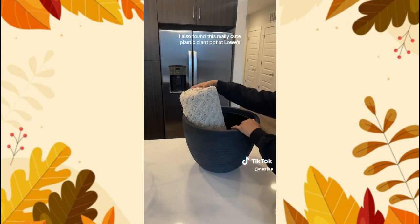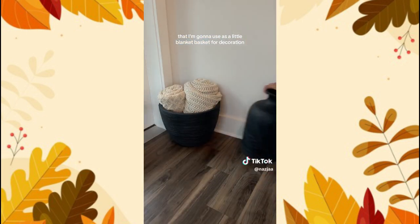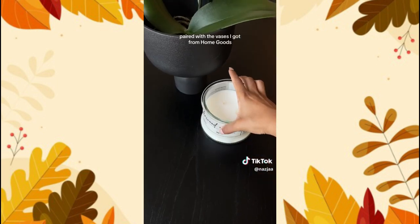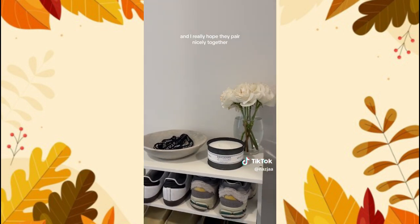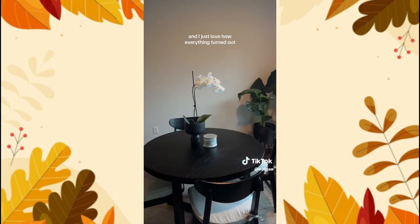I also found this really cute plastic plant pot at Lowe's that I'm going to use as a little blanket basket for decoration, and I just love the texture of it, so I put this in the corner of my living room and I think it looks so nice paired with the vases I got from Home Goods. And of course I just set out all the candles that I got from World Market around the house, and I really hope they pair nicely together because I'm definitely going to be lighting them all up on these fall and winter nights. And I just love how everything turned out.